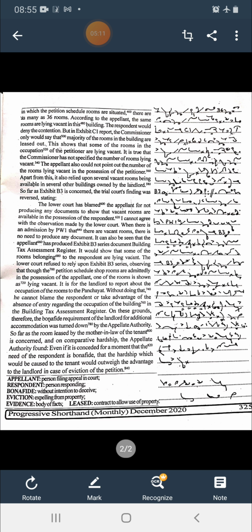On these grounds, therefore, the bona fide requirement of the landlord for additional accommodation was turned down by the appellate authority. As far as the room leased by the mother-in-law of the tenant is concerned, and on comparative hardship, the appellate authority found, even if it is considered for a moment that the need of the respondent is bona fide, that the hardship which would be caused to the tenant would outweigh the advantage to the landlord in case of eviction of the petition. Stop.